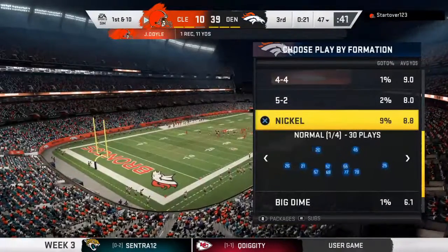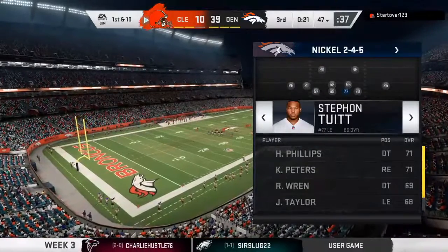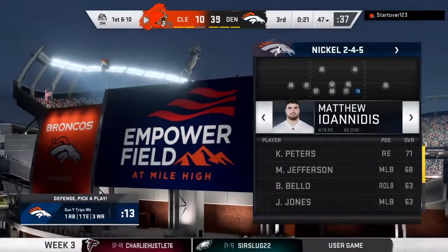And now timeout is whistled as it appears there's a Brown shaken up on the play. We'll step aside and get a report when we come back to Denver.